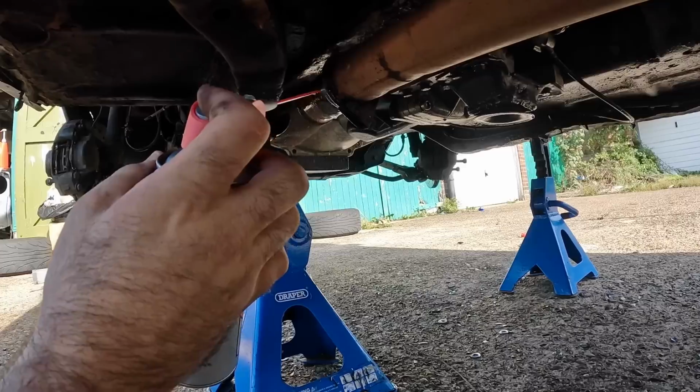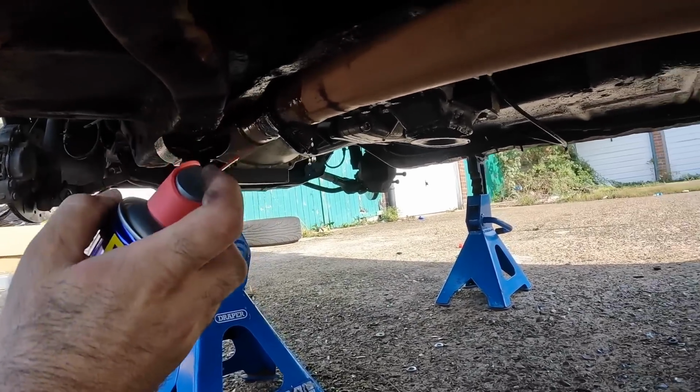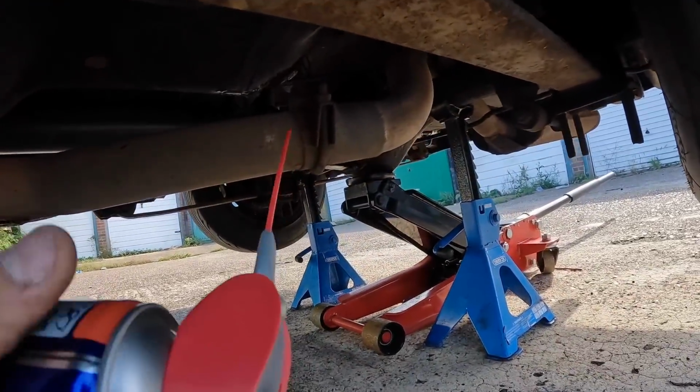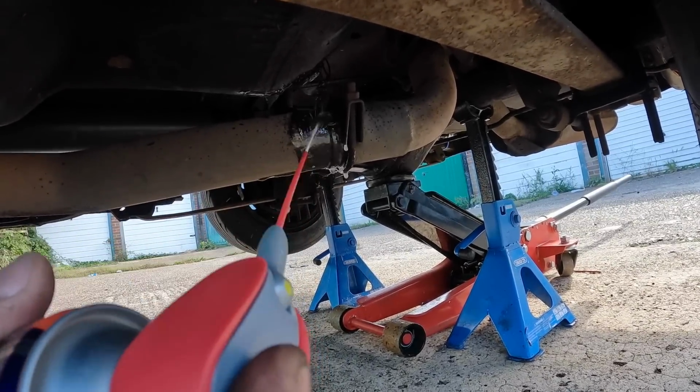But before I trial fit this exhaust system, I'm obviously going to have to remove Maude's really crusty old one, which I'm sure is going to be a bit of grief, but I've already sprayed the nuts on the clamps with WD-40. I probably should spray some actually on the joints themselves. And yeah, let's see how long this actually takes to remove. Now, this joint at the front has been separated and then reconnected loads of times, but this one here, I don't think has ever been separated since I fitted this exhaust, so that's going to be a bit of a challenge. And I am going to need to separate that.